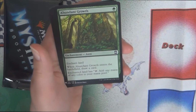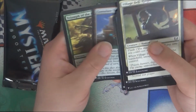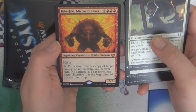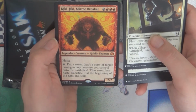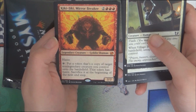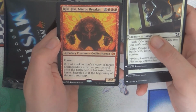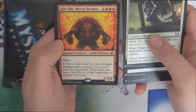Kitty. There are probably other kitties I need to steal. And they definitely were. Oh, he's a mythic. We got Kiki-Jiki, Mirror Breaker. 2 and 3 red. He's a 2/2 with haste, and you can tap him to put a token that's a copy of target non-legendary creature you control onto the battlefield. That token has haste. Sacrifice it at the beginning of the next end step. He seems real good. He's a combo with that Intruder Alarm that we got earlier.